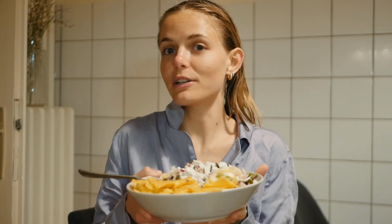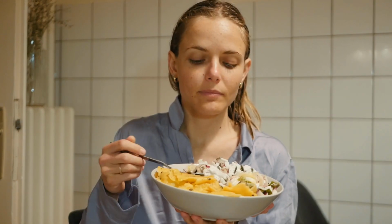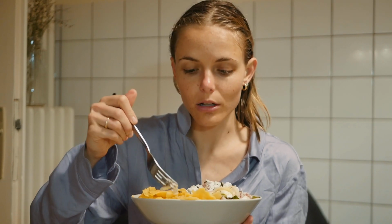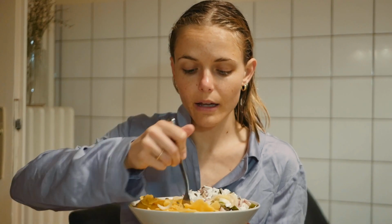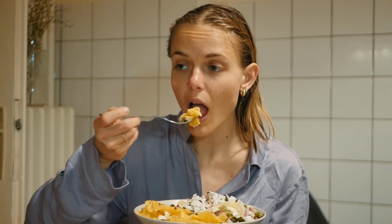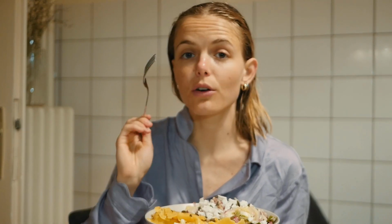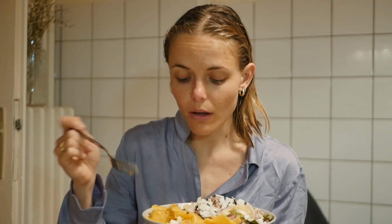I took a shower before, that's why my hair is all wet, and I put my PJs on, and I made these vegan raviolis for dinner. These are from Aldi, they're new, they didn't have them before, and I tried the basil one earlier this week and they were really good. They are vegan and gluten-free. And they just taste so good.